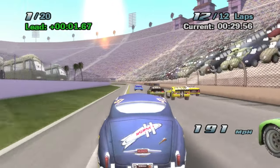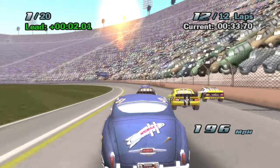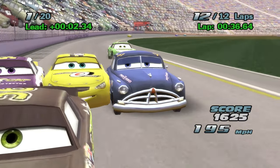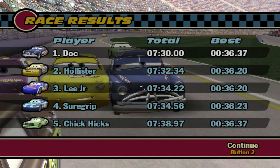And on the final lap, the fabulous Hudson Hornet manages to pull out an amazing gap and manages to win. We managed to win by an over 2 second gap, and we still go on to win the Piston Cup with the fabulous Hudson Hornet. Hollister and Lee Jr. with a combined fastest lap, with Suregrip right behind them, and we get a combined fastest lap with Chick Hicks. That didn't make much sense.